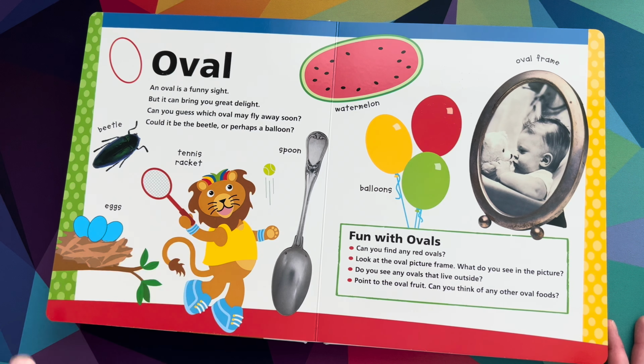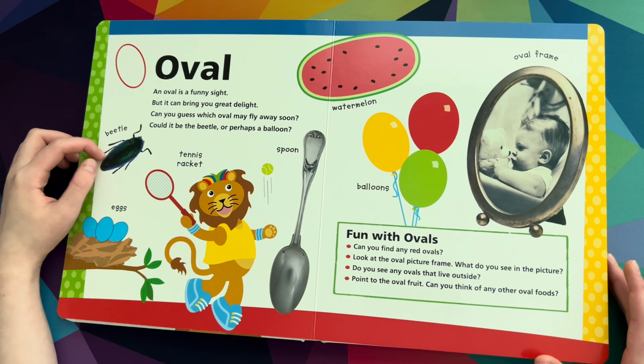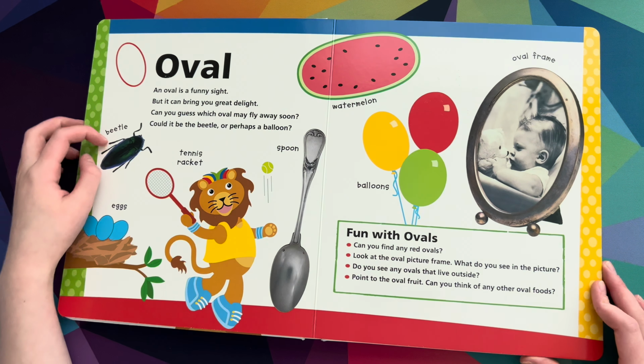Look at the oval picture frame. What do you see in the frame? I see a little toddler holding a bear stuffed animal. Do you see any ovals that live outside? Well, I see a bird's nest that has eggs in it, which would be outside. Can you say eggs? Eggs. I see a beetle, which would also be outside.